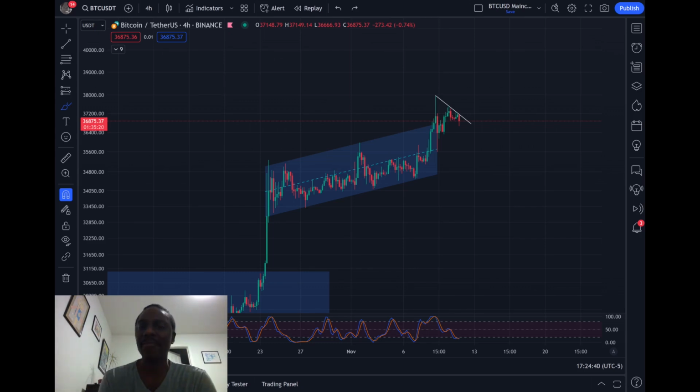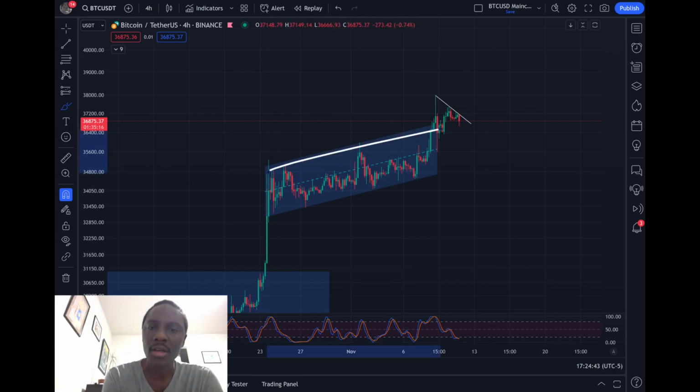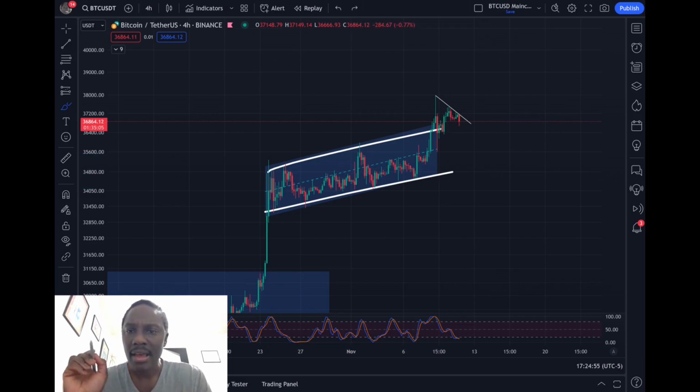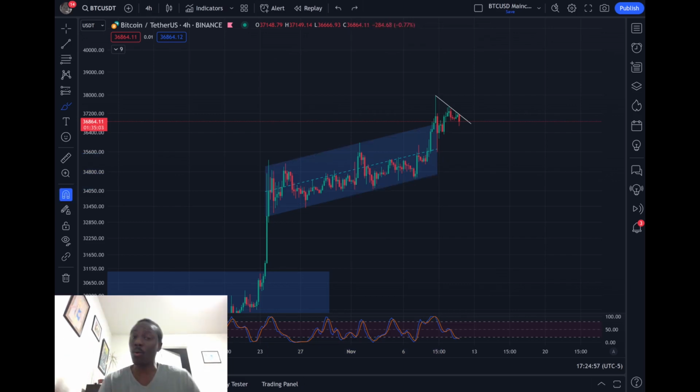I always say there are 3 major components of any channel: the top resistance, the bottom support, and the midline. The midline is crucial, and the midline must be respected. How do we know that? Well, we always see it. If you look at how the price action behaves in a channel, once it leaves the channel, either from the top or the bottom, you always see the midline respected.